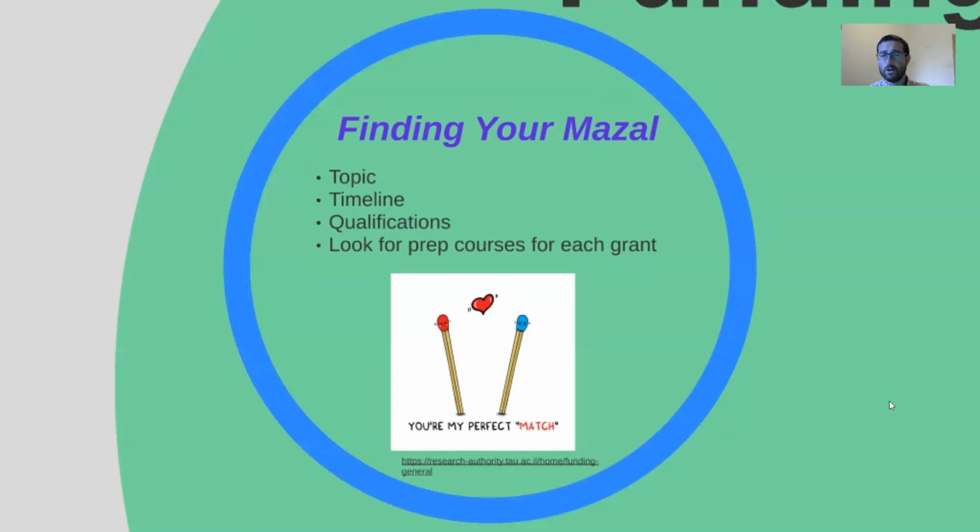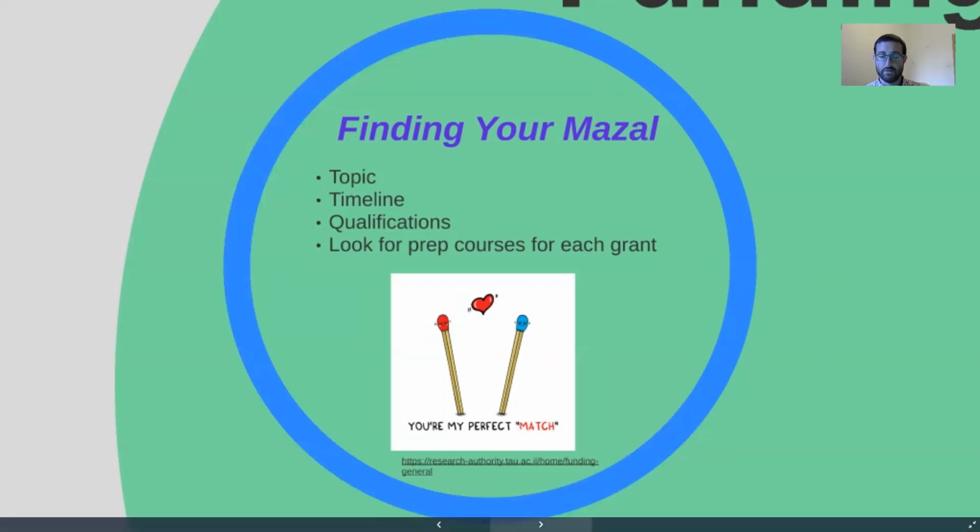And I would also say look for prep courses if you're doing a serious grant proposal for the EU, for example. There are prep courses for specific funding online, which I encourage you to take, and it'll also help you identify whether this is the right one, and once it is the right one, to best prepare yourself for submitting to that institution.